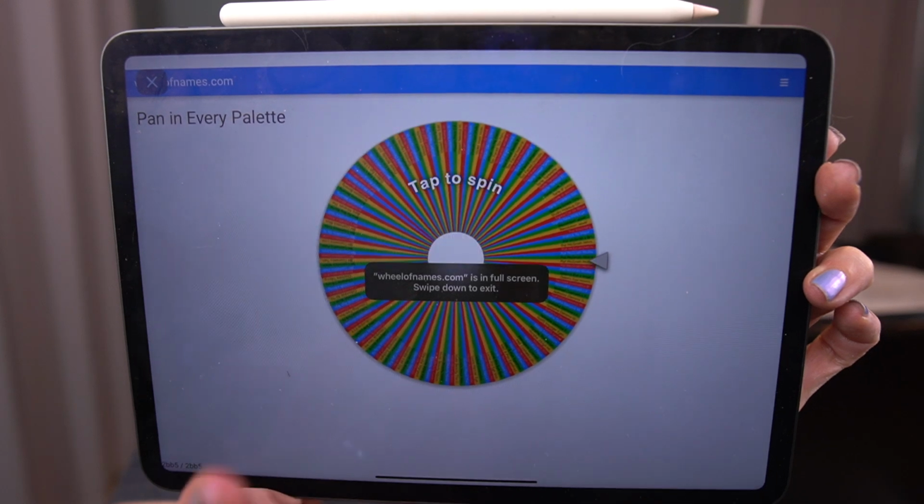So we're going to pick 3 new palettes. Okay, here we go. 3 new palettes. Let's see what we get.